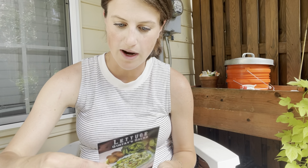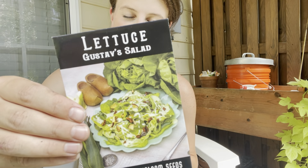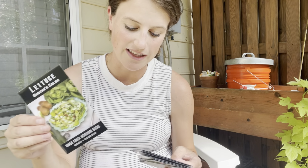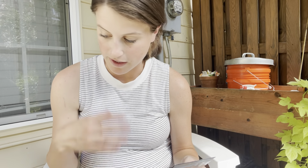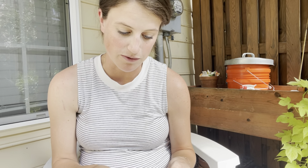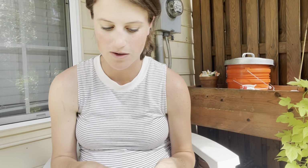And then I also grabbed another one here, which is another kind of buttery lettuce. I really like the butterhead style lettuces, and sometimes I have a hard time growing them. So I just want to try and see if I can get a few going and try out some new varieties. And then when I ordered from Baker Creek, they sent me some of these little bok choy. So I figure I'll do a few of those.